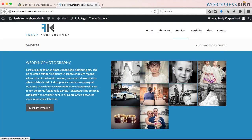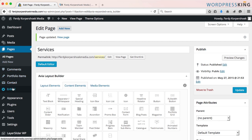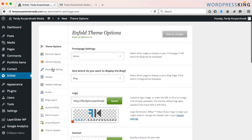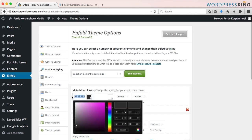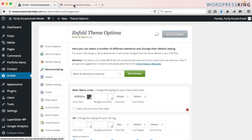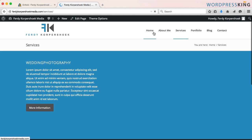This color I want to be on my menu, so I go to close this, go to Enfold, and go to Advanced Styling, and here we change the menu. I want the font color to be this color, the same one as my logo. I save it, and if I refresh the page, you will see that it's a little bit lighter, like that.